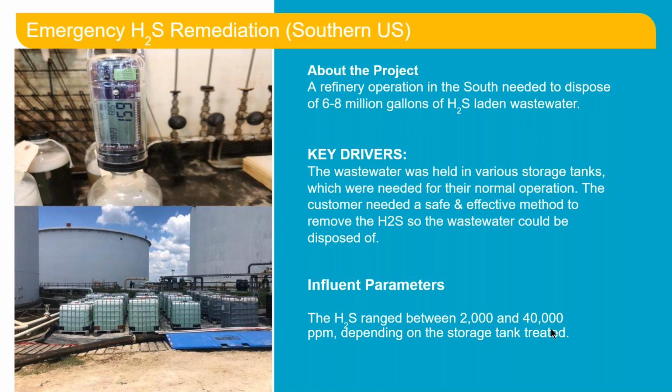This one is an industrial application, and it was slightly different, but this one was a true emergency. Here, a refinery had between 6 and 8 million gallons of H2S laden water to dispose of. The H2S levels in various storage tanks ranged from a few thousand ppm to one tank with greater than 40,000 ppm in the air above the water. Production could not start back up until the water was disposed of and those storage tanks were returned to service. So needless to say, the H2S had to be eliminated before that water could be safely disposed of. Within days of notification, Veolia had a team of operators, feed equipment, and chemical on its way.